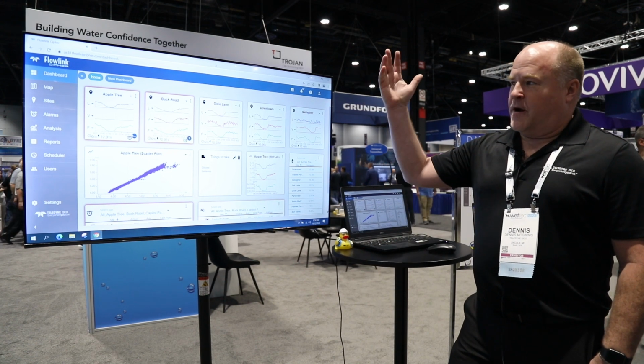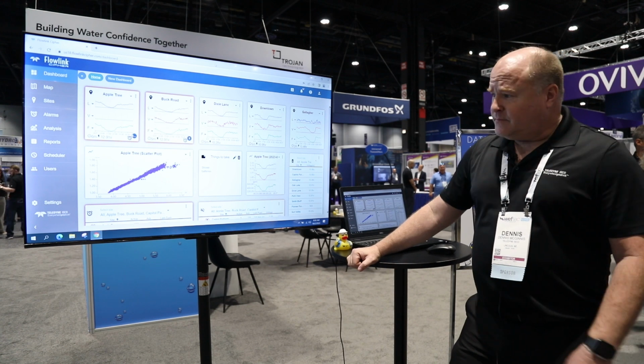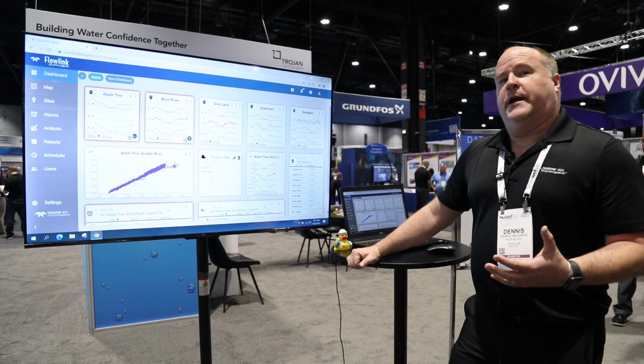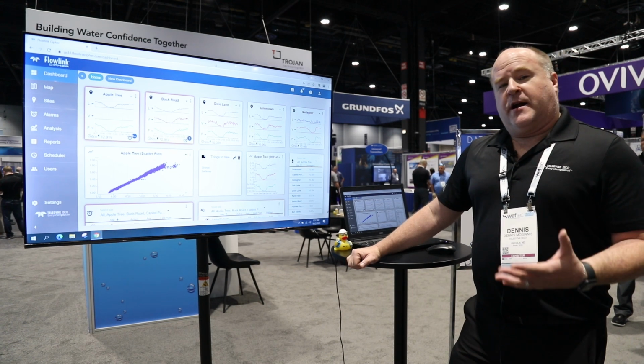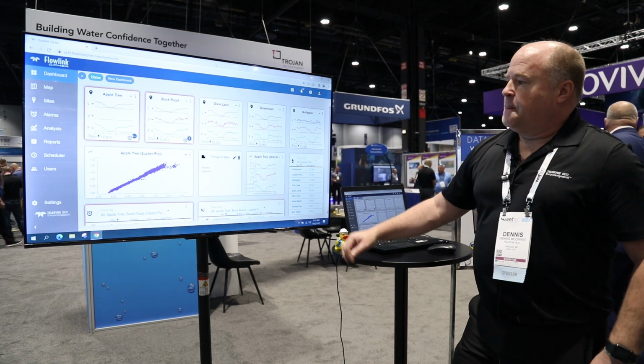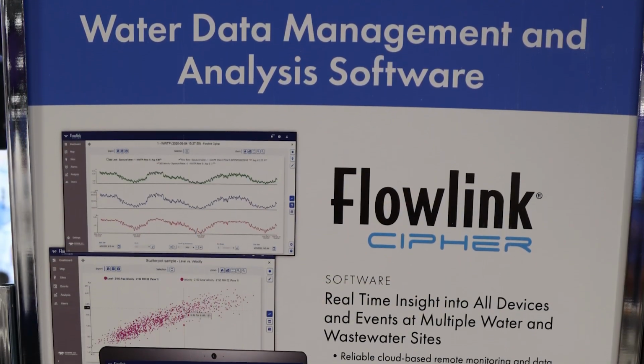Many other screens to choose from, so definitely take a look at it. This does allow us to get you the data where you want it, when you need it. This can be brought up on tablets and cell phones, as well as your laptop, as we have here. Basically, it's your data anytime, anywhere.